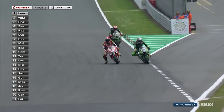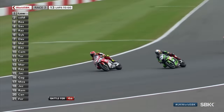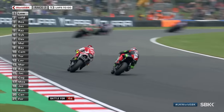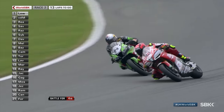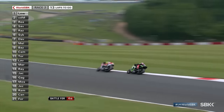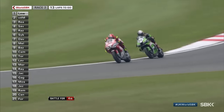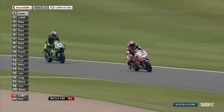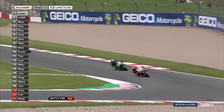Savadori on the inside in towards Redgate, and Savadori on the Aprilia just manages to hold position and hold firm for now. Yeah, good riding from Savadori. Toprak's fighting for his career best result. Savadori's fighting for his World SBK future. And given what he did yesterday, given how he's raced so far today, he's done a great job to put himself firmly back into contention to hold on to a ride for next season. This is what we needed to see from the Italian.